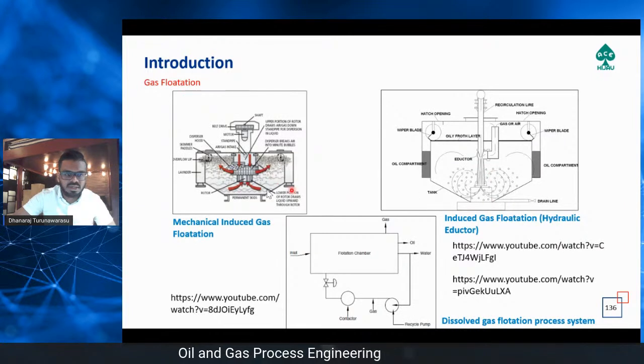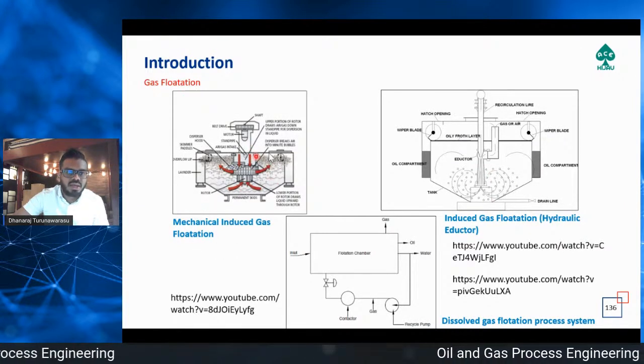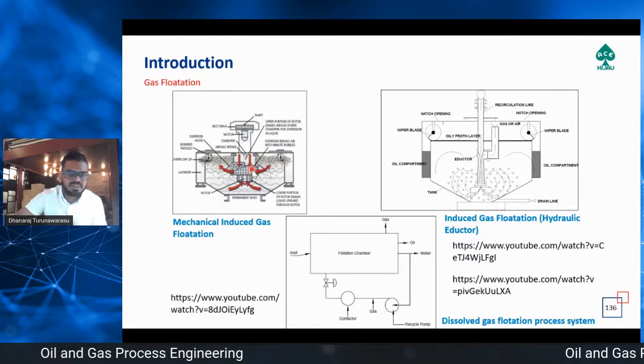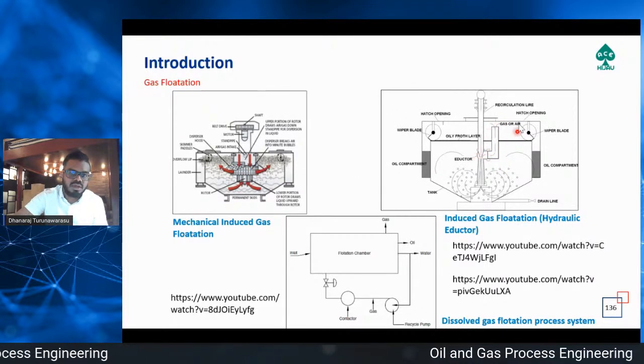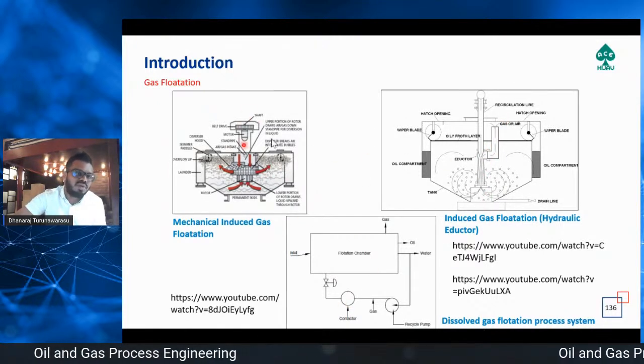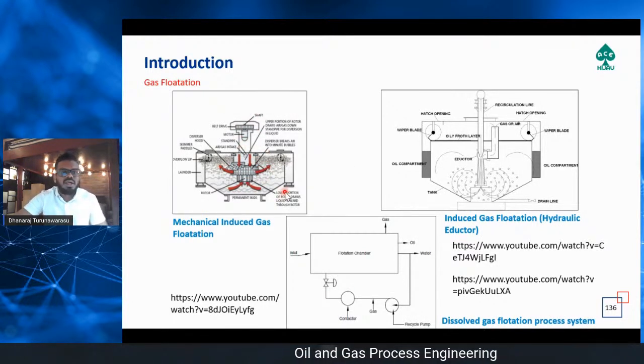This is through an inductor. This is through means of a mechanical device, by having a motor to induce or to produce the bubbles. This is through the Bernoulli principle, just through Bernoulli. This is through inducing through a mechanical device. So you need to have an additional motor to move the shaft in order to produce the bubbles.